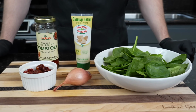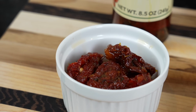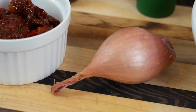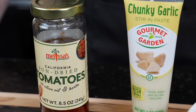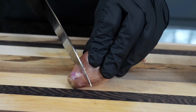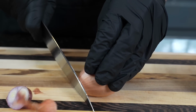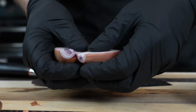Let's make it happen. First things first, let's take a look at all of these fantastic ingredients that we'll be using today. As you guys know, I like to get all of my prep work done and out of the way up front. It makes life so much easier in the kitchen and makes your cleanup easier after you're done as well. As far as the ingredients go, we have some sun-dried tomatoes, a shallot, some spinach, some garlic, tons of great flavor in this pasta.